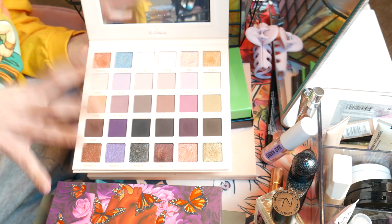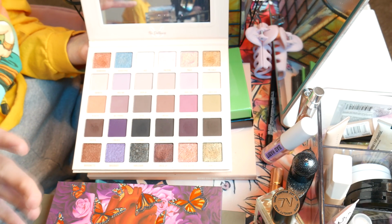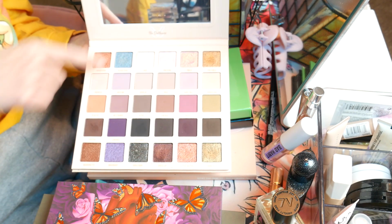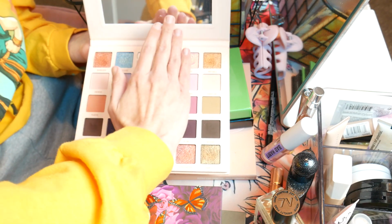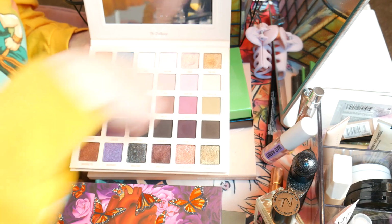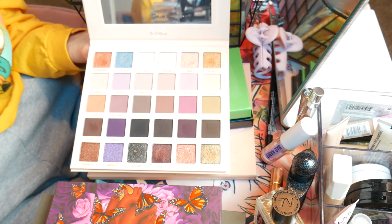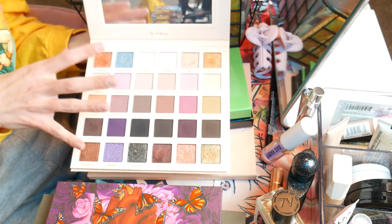What I really enjoy about these palettes is how they're organized. They go same formula across, but down it's a similar shade family. So I could do a whole look with this row going down, or I can play across diagonally. It's very appealing to my eye to put colors together. But the formula in these are absolutely wonderful.